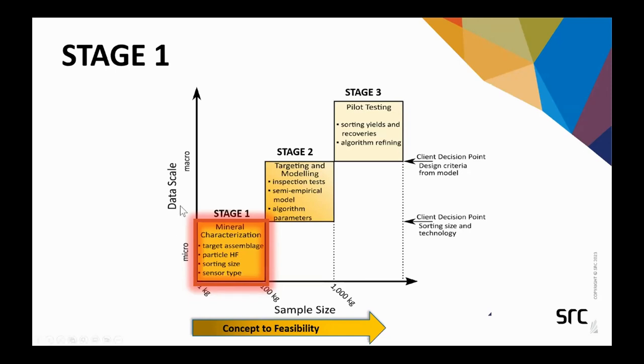But as you get down into stage two and stage three, the amount of information that you get increases, and then you can get increasing confidence in how that model develops and how you integrate the sensor-based sorting into your flow sheet. And obviously with that, representativity becomes an important factor. And so the sample size would also have to increase as you validate the model going through the different phases of test work.